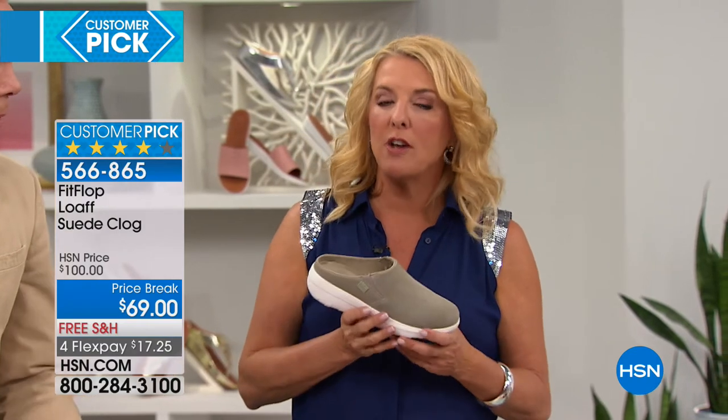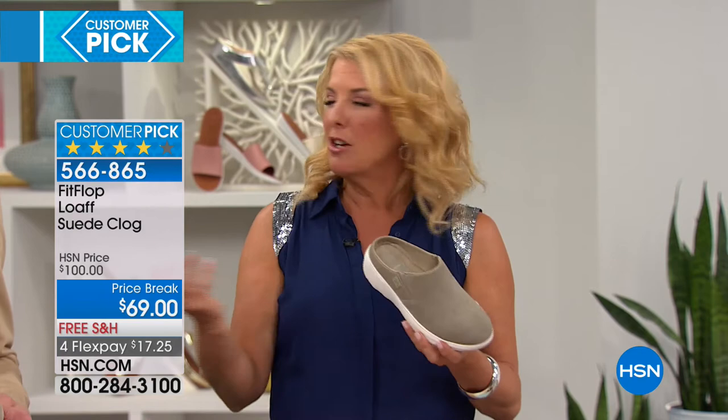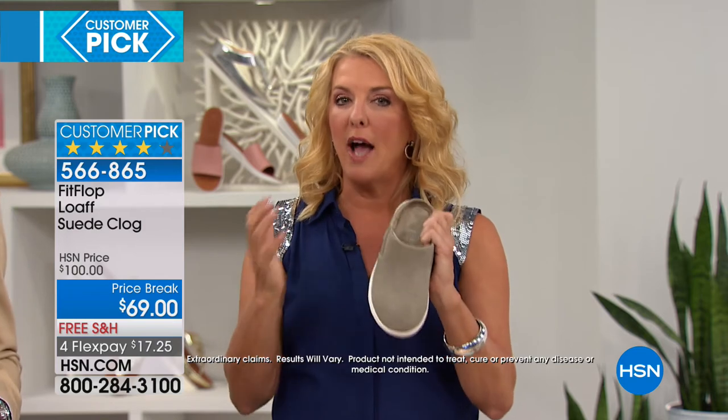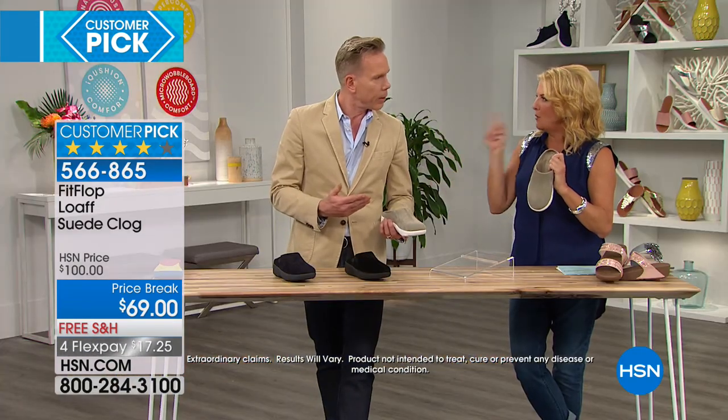But try it. If you're on your feet all day, if you need that shoe on the go, if you like coverage. A lot of times many women say, I just don't want to show my toes. And also, this is important. This is an average to wide width. Can you explain that again? Yeah. You would think in a clog like this, the wide wouldn't work.